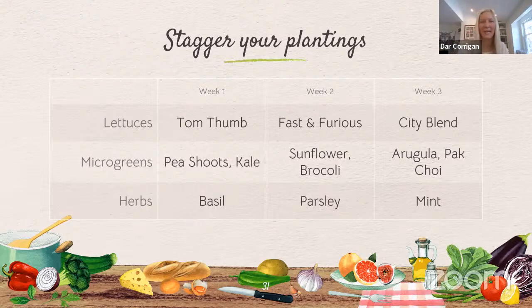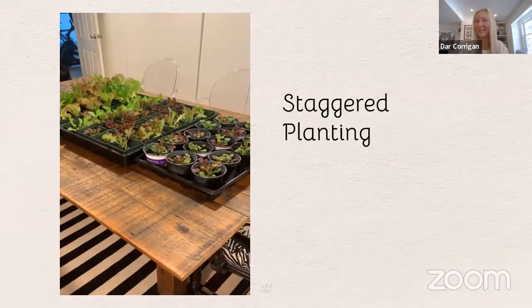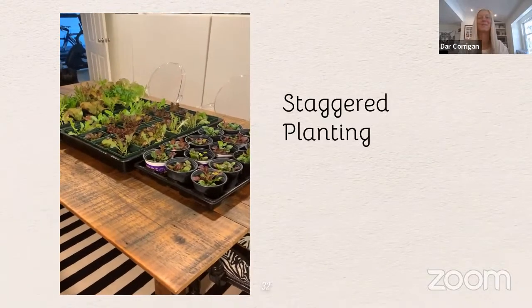So on this next page, I have a little video. Not sure if it's going to show. This is what caused our technical glitch at the beginning. I tried to correct a video and everything went sideways. So I've laid out 3 trays here to show you how staggered planting can look.